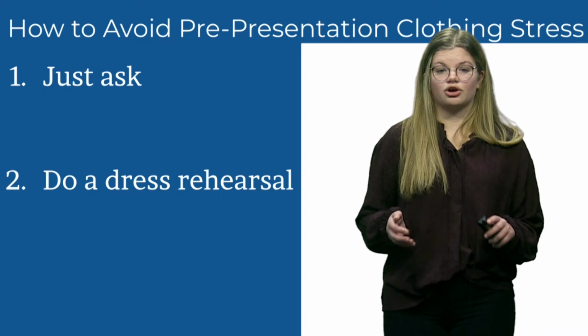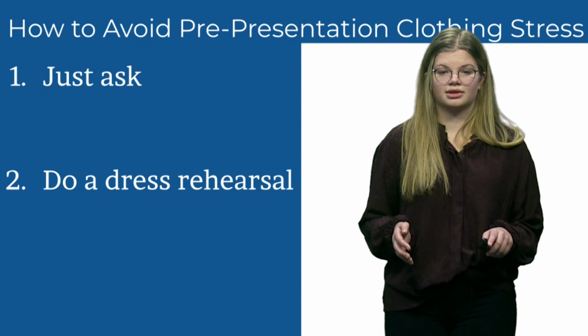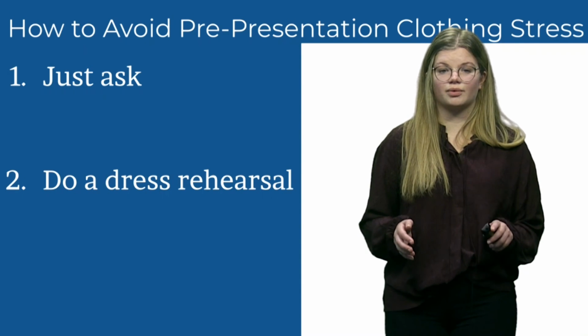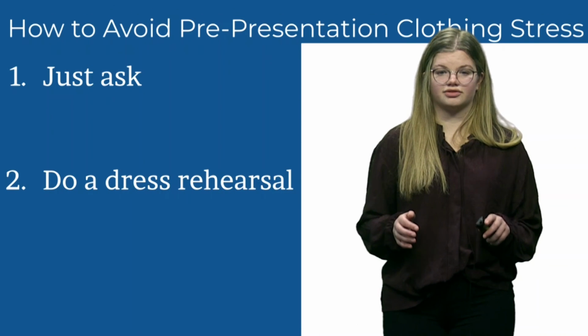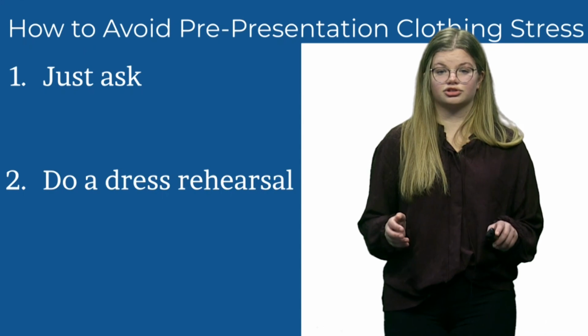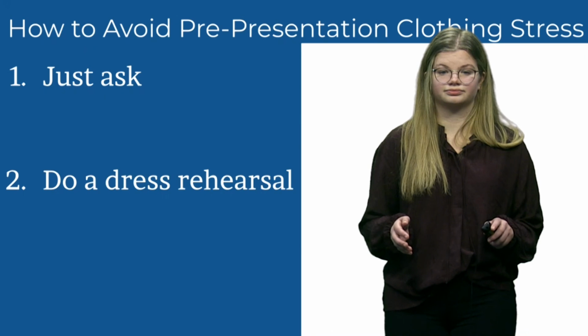One way to avoid being overdressed or underdressed is to simply ask someone in charge what to wear. If it's not a situation you are familiar with, having this information will allow you to begin thinking about what category of clothes to choose from. Once you have figured out what to wear, practice your presentation in that outfit. Doing this dress rehearsal will allow you to feel more comfortable in your clothes and help you figure out what is too uncomfortable to present in.